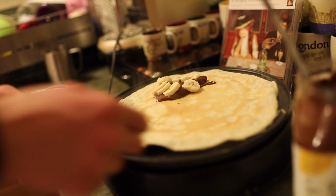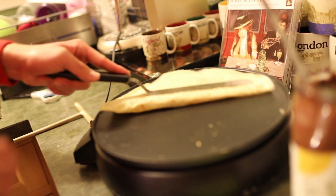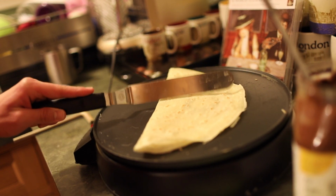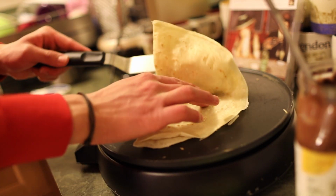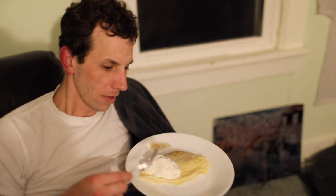The first step you wanna do is you wanna lift up one side of the crepe and fold it over. Just like a taco. The next step is we're just gonna kind of make a crease right down the middle of the taco, and we're gonna fold it over again. And there you have it, one delicious crepe. Nom nom nom nom nom.